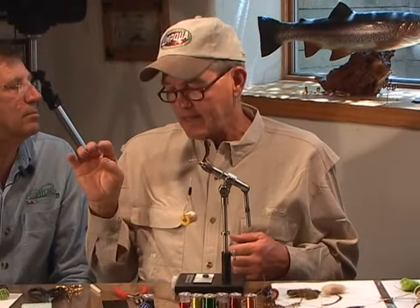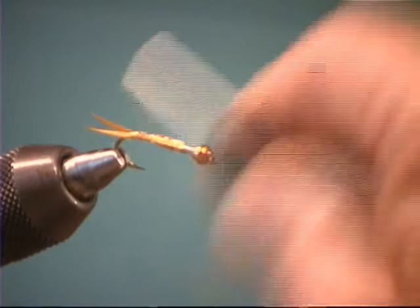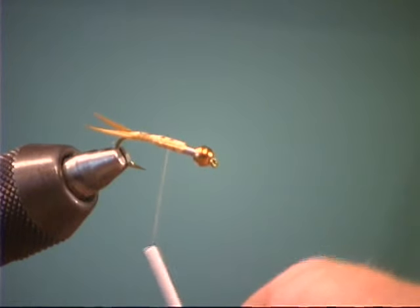And you know what's interesting about yellow sallies, Jack? They hatch in the surface film just like a PMD. They're shuck split. I've watched it. They drift and crawl out, whereas most stoneflies crawl out on the bank and hatch there. So that's an interesting little tidbit. We didn't charge you any more for this extra bit of entomology knowledge.